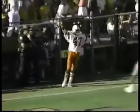Irvin's got it. Irvin's free. Irvin's gone. Touchdown, Miami. 73 yards.